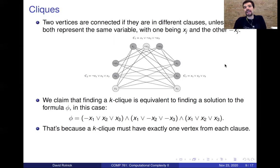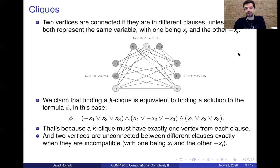That's the first thing. A k-clique has to have exactly one vertex from every clause. Next point. Any two vertices in different clauses are unconnected exactly when they're incompatible, if they're negations of each other. If they aren't incompatible, then they're connected. So x1 is not incompatible with x2 being true. There is no contradiction. But x1 and negative x1 are incompatible. You can't have both of them be true at the same time. They're not connected. But any two things that are compatible are connected.